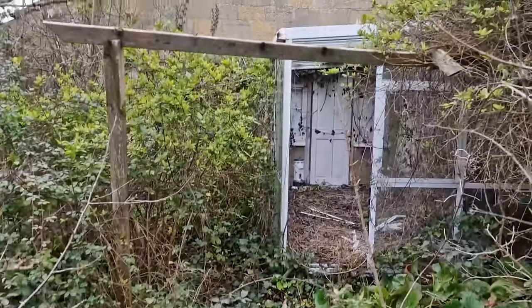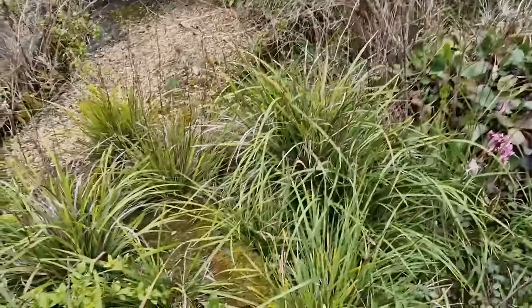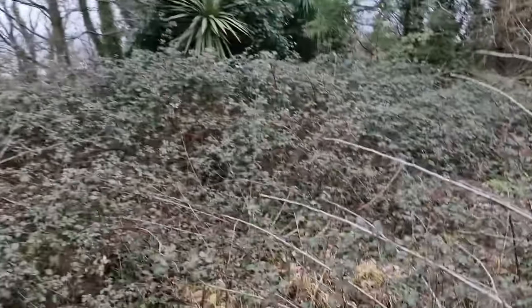How we doing? We're out on a bit of a dangerous explore today. We're actually visiting some houses along a street that is falling into the sea, so let's go and check it out. So, this is one of them. We're just going to walk around the back to see what we can see.